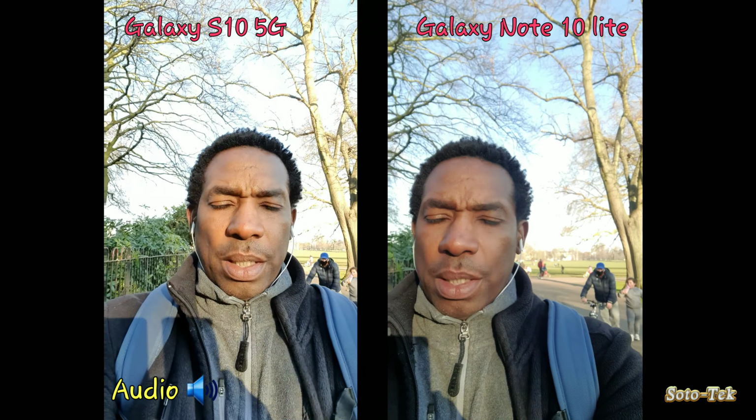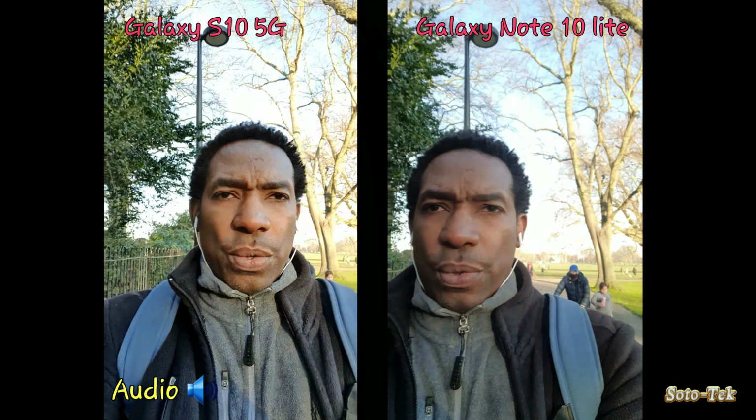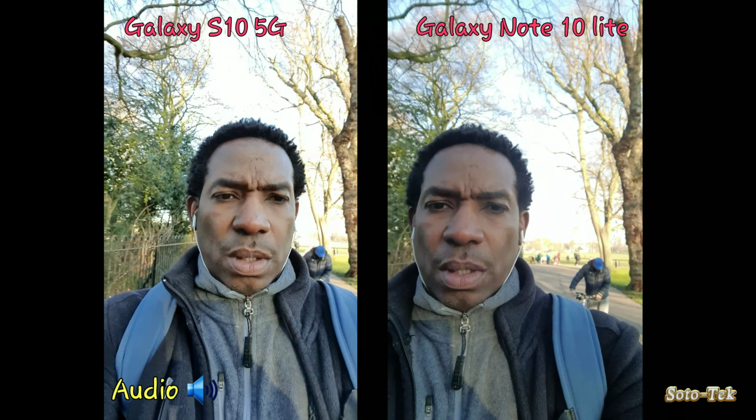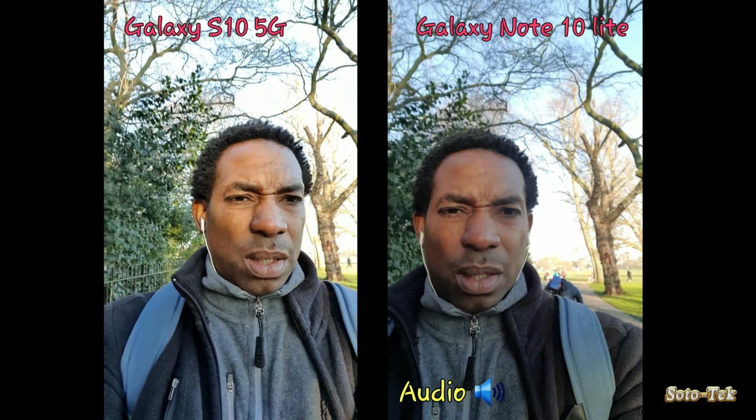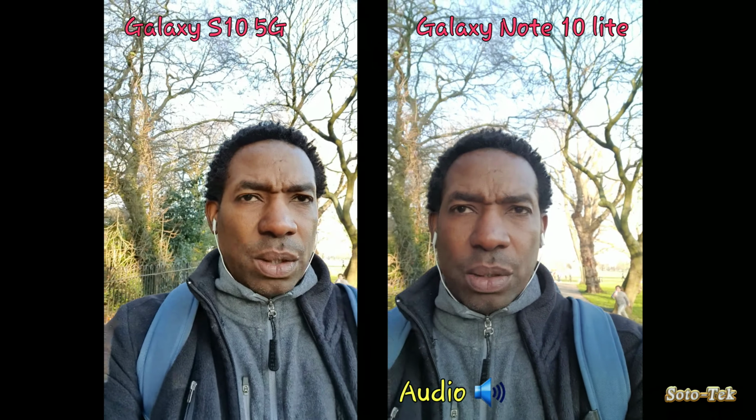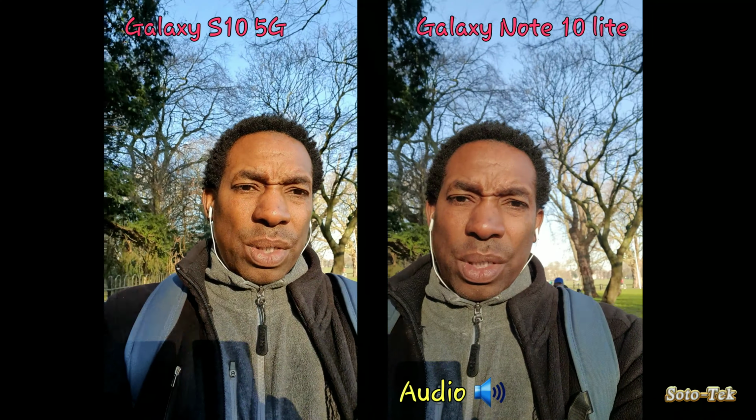So, 1080p, 60 frames per second on both. You can check the stabilization, the audio, the dynamic range. For what I can see, it looks like the sky is a little bit more defined on the Galaxy Note 10 Lite. Remember that the Note 10 Lite has 32 megapixels on the front camera, and the S10 5G has 10 megapixels. So that might be a factor, but now it looks very good on both of them. Very sunny today, still cold, but very sunny.